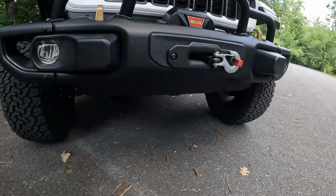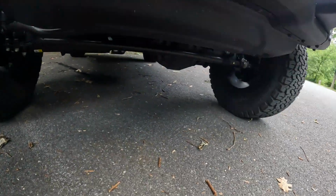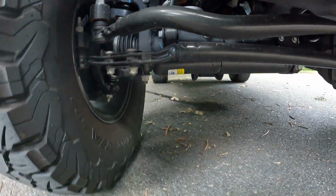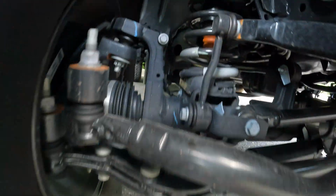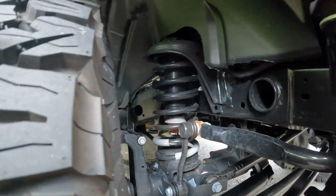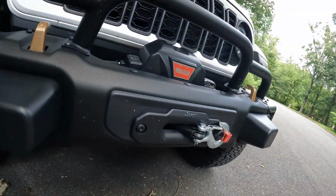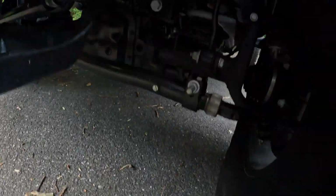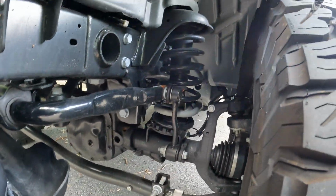All right, so let's go down underneath here and see what's down underneath. This is where it really is what you want to see in a Jeep. Oh my God, look at that suspension. Look at that. That is just amazing. This is a beast. That's all I can say. This is a beast. So there it is, more suspension shots.